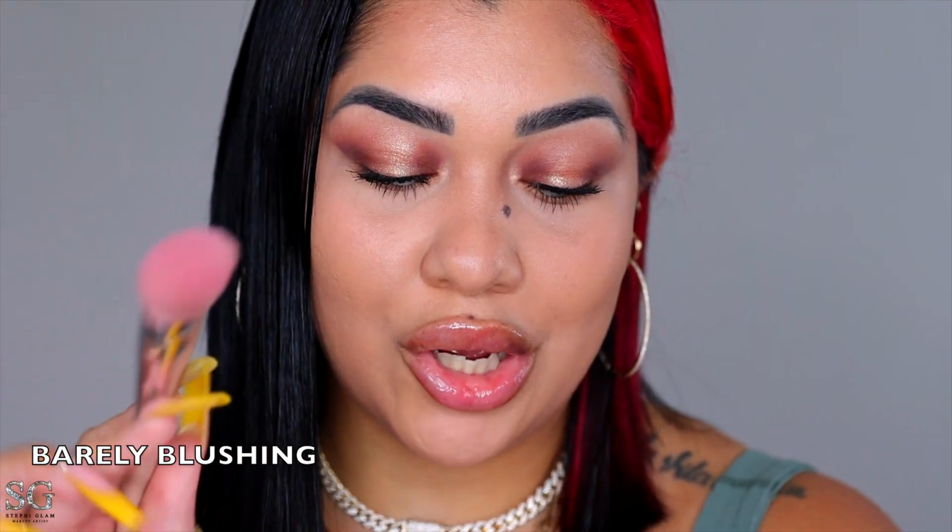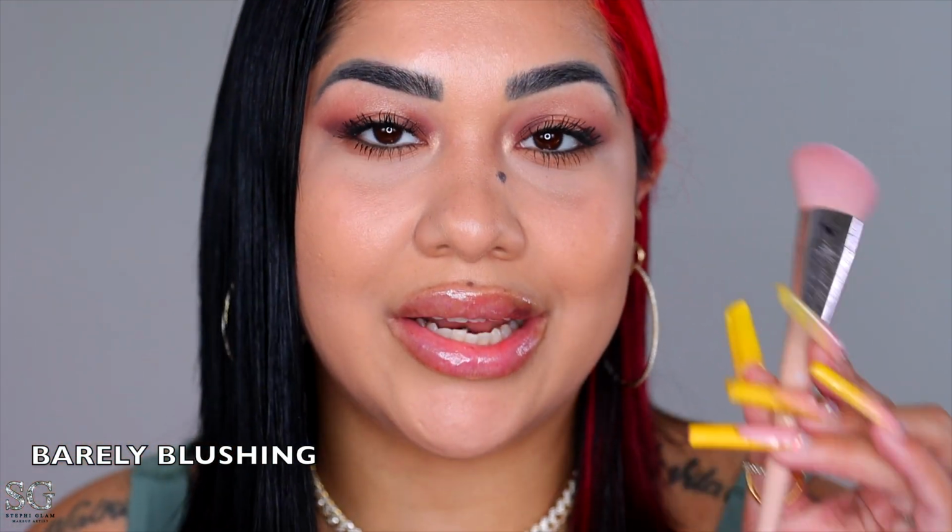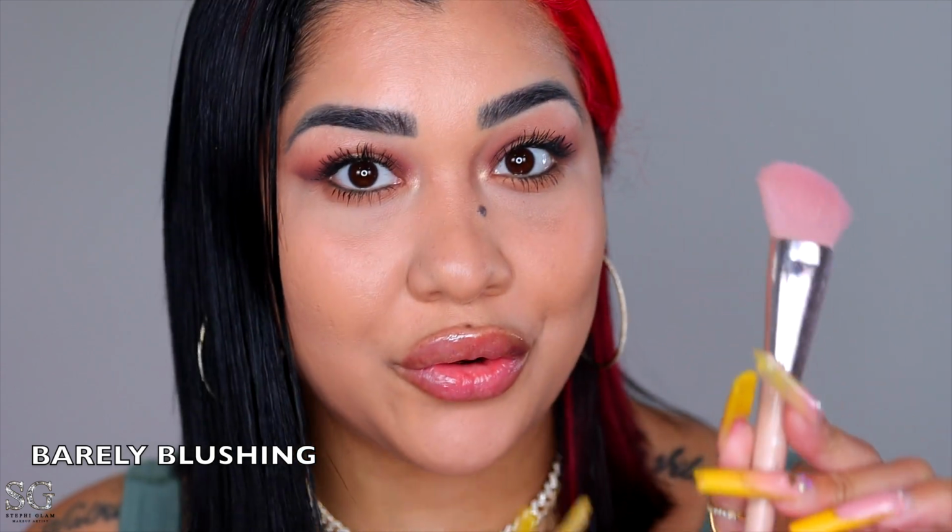Alright, so I already did my makeup. I only set my under eyes, you already know, with the pomegranate powder. Now we're gonna start with the lightest shade, that is Barely Blushing. I'm gonna be using the same brush like always. I'm wiping it down in between colors. This brush right here, it is perfect for cream blushes.